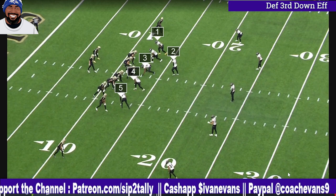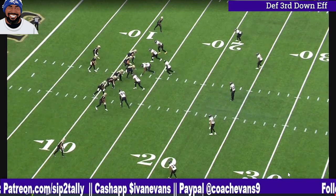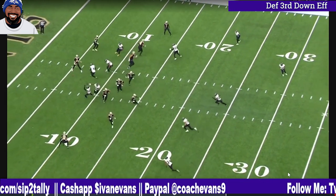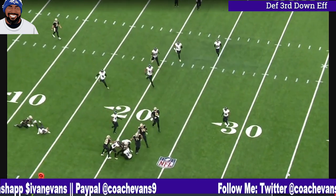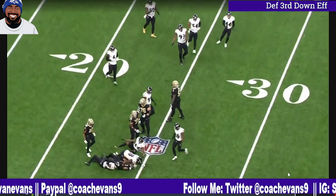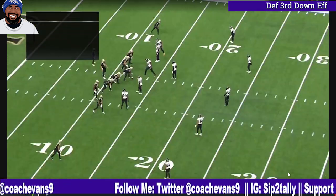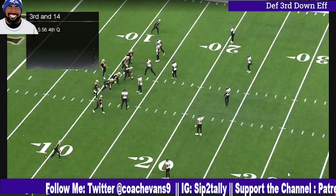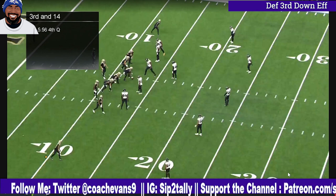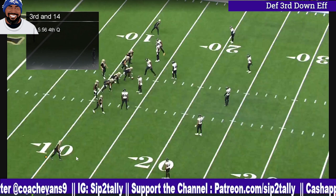It's all about effort. And we do get the stop. I'm just being kind of nitpicky right now. Kyle Hamilton's flying in there, Peter's holding his ground, Roquan's hustling. That's what we need, guys, and we flew around to the ball with a different swagger. I don't know if it's because Roquan's in there, but the defense flew around a lot Monday. Could be because of the Saints, but I think Roquan has some effect on it.